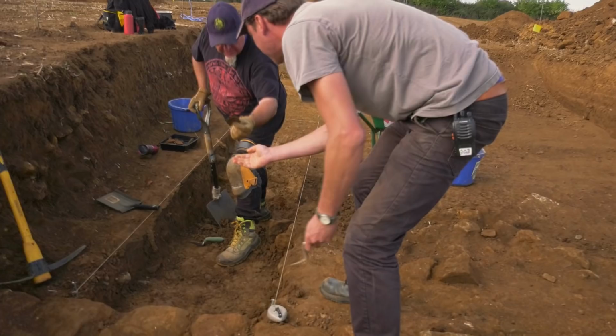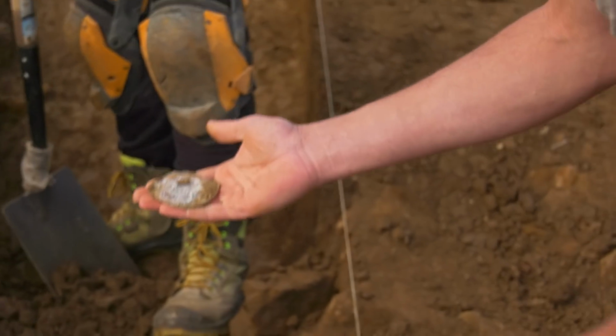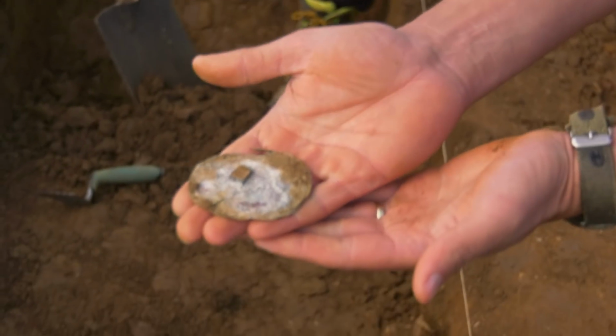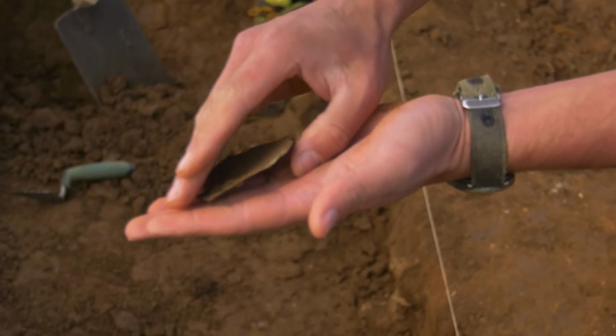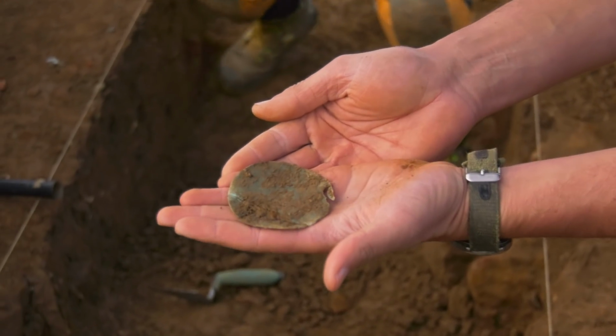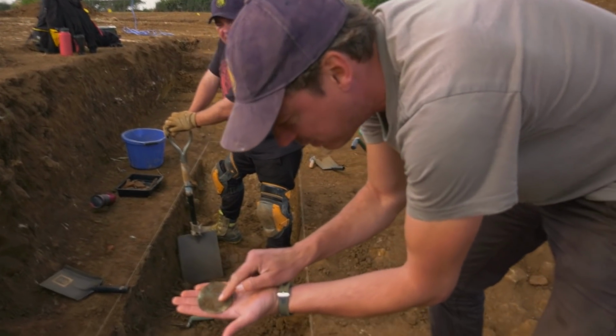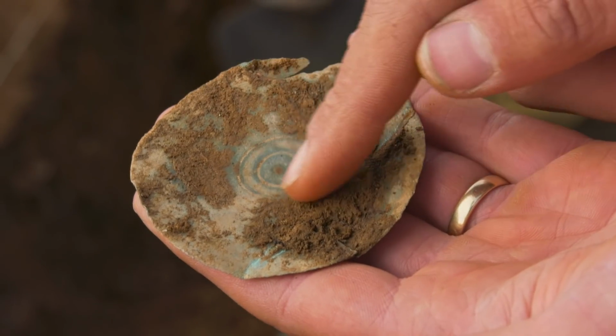What have we got? Sorry to interrupt. Is there anything? Oh my goodness me. You just found that? Yeah, just in here. Just in the rubble. Look at that. Well, I would say that that's bronze, isn't it? Some kind of copper alloy, you can tell by the green. And I think, if you look carefully, there's actually some decoration on the middle.